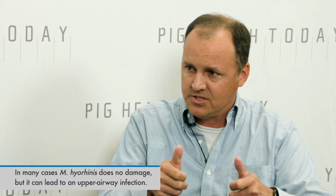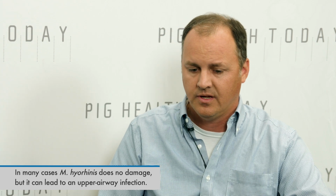They'll even have a tearing and a third eyelid get really swollen. Fortunately, we can control it, both with autogenous vaccinations or with medications, but we need to recognize there are other disease presentations in these populations. As we've worked to eliminate Mycoplasma hyorhinis, there's others out there we need to look at and work on.